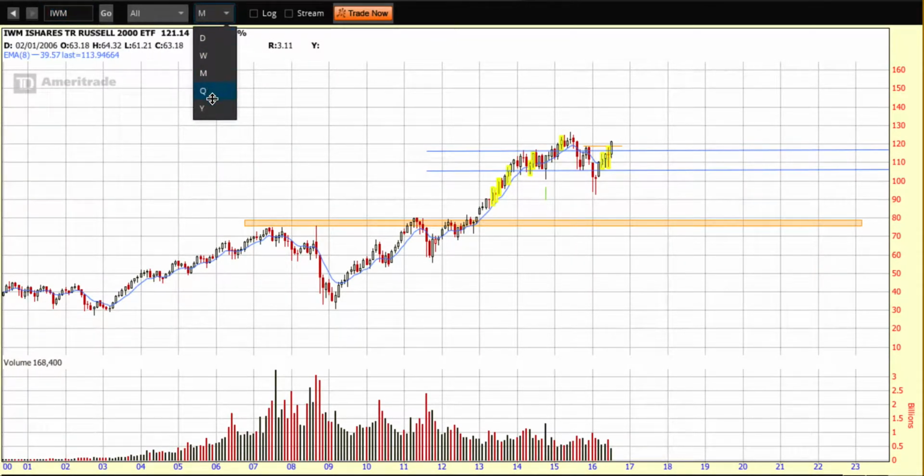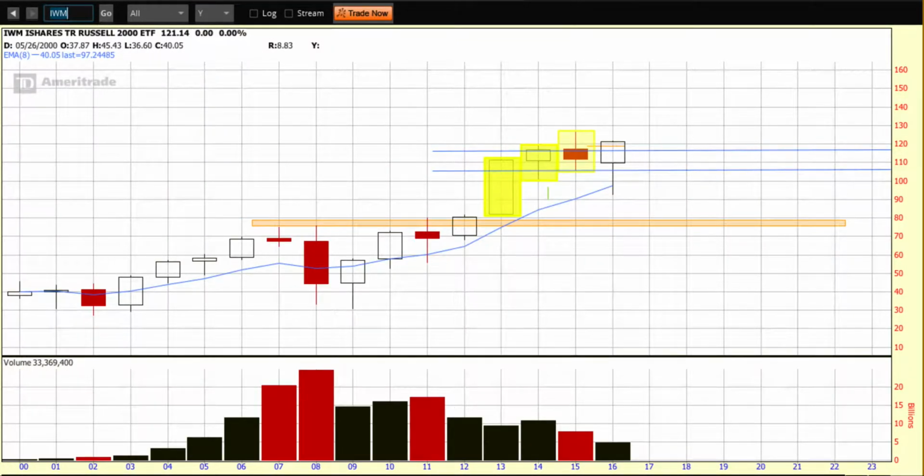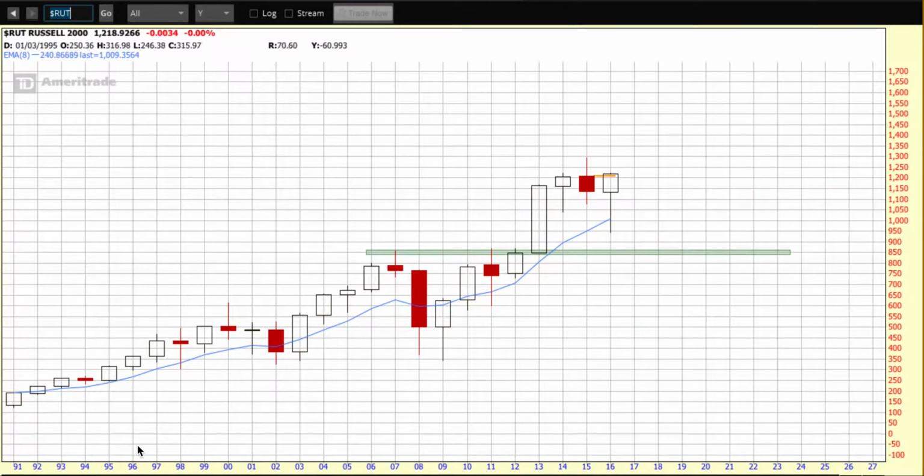Just as a reminder, we've been talking about where the Russell is overall. I'm going to pull it into the yearly and go to the index itself as opposed to the ETF. So you can see we've got that little orange line drawn in here because we're at the top of the range that was important here at 15 and 14. So we're keeping an eye on things here.